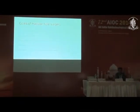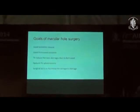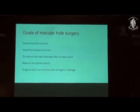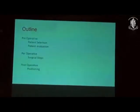The goals of macular surgery, as all of us are aware, are a good anatomical closure with a good functional outcome, and to reduce the toxic damage because of the various dyes used, and reduce the phototoxicity. This is one of the surgeries where the light pipe is held very close to the retina, and of course we are operating in a very vital, sensitive area, so surgical skill is very important.